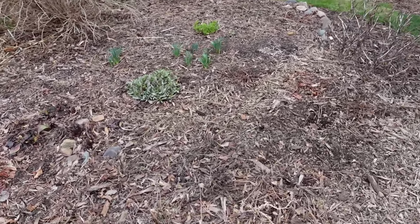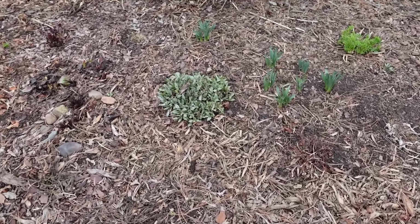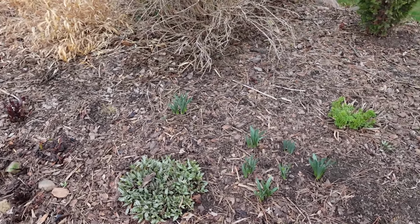I also had foxglove, Dalmatian Cream, that I planted from seed. Trevi Fountain lungwort is looking good. That did great over winter. We've got patches of daffodils in here too.